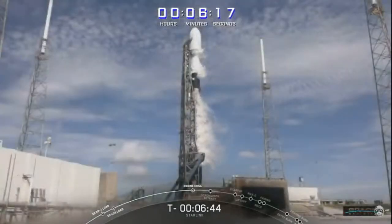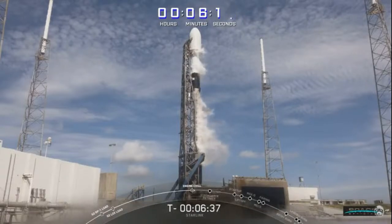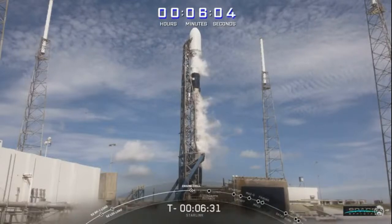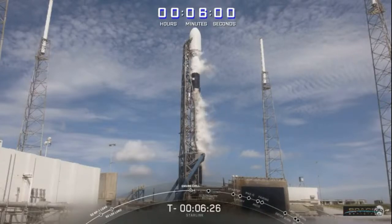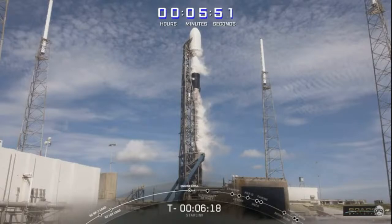On top of the first stage is the interstage, which is the black segment of the rocket that you see there. The reason it's black as opposed to the rest of the vehicle is because it is unpainted TPS, or thermal protection system, and that TPS is what protects the composite material the interstage is made out of. The interstage is what connects the first stage to the second stage and protects the second stage's single Merlin vacuum, or MVac, engine during launch.